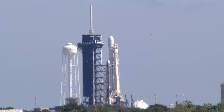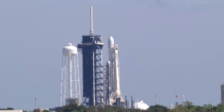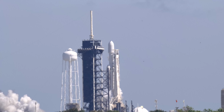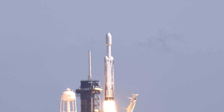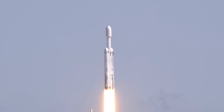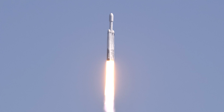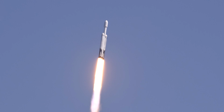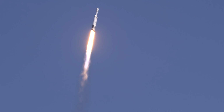10, 9, 8, 7, 6, 5, 4, 3, 2, 1, ignition, and liftoff. Liftoff for Falcon Heavy with Europa Clipper, unveiling the mysteries of an enormous ocean lurking beneath the icy crust of Jupiter's moon, Europa. Engine chamber pressures are nominal. See that the chamber pressures are nominal as we hear. All 27 Merlin engines look great. Rocket beginning to roll.